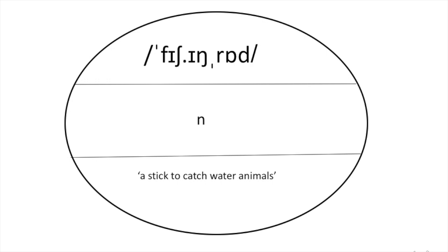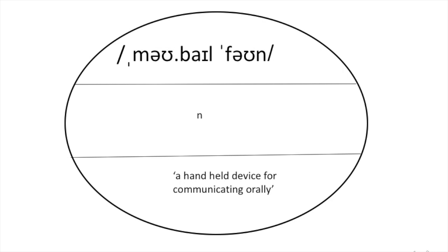What about this one? A stick to catch water animals. Fishing rod. Did you get that? What about this one? A handheld device for communicating orally. Mobile phone. The secondary stress on mobile, and then phone as the hard stress.